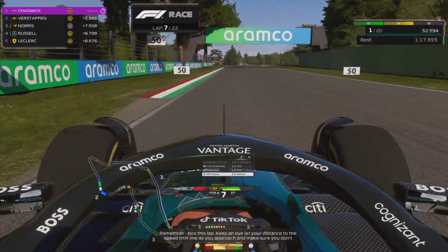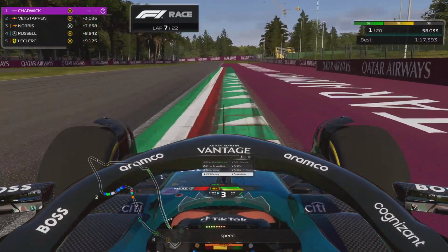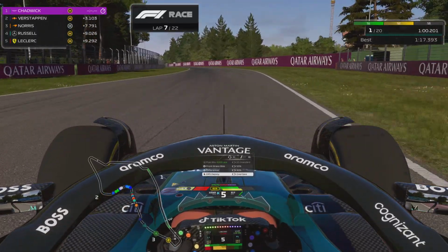Remember, box this lap. Keep an eye on your distance to the speed limit line as you approach, and make sure you don't speed.